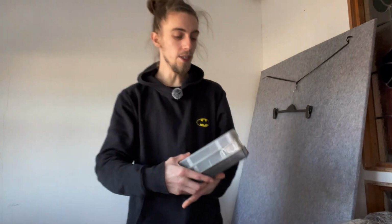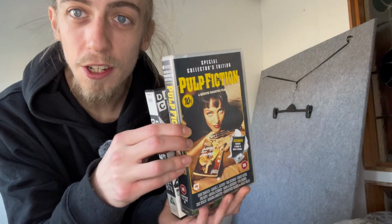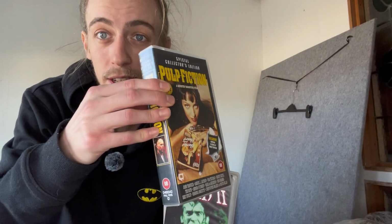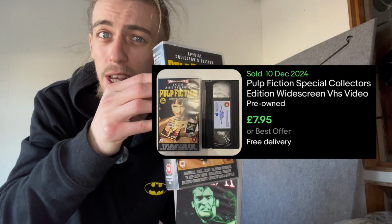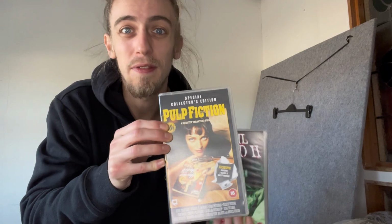Sticking with the hard goods, I got a few VHS tapes. We got Pulp Fiction on VHS. I haven't tested any of these yet. I don't have a VHS player anymore, so I won't be able to test them. Unless one comes in, I'm just going to sell them as untested. I'm not sure on the value of this or how much they go for, but I'm going to ask sort of like £10 to £15 and then go down from there, accept offers.